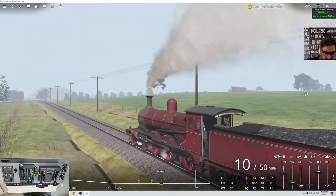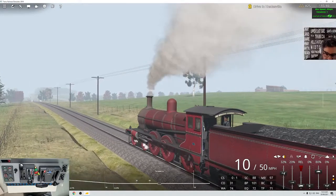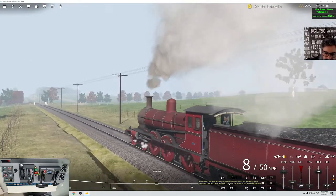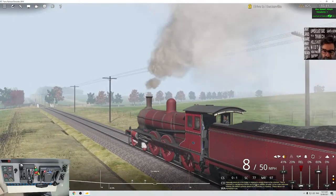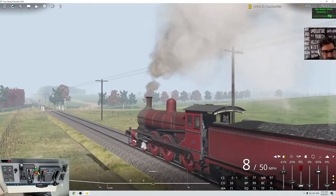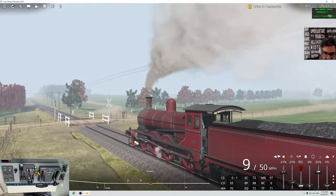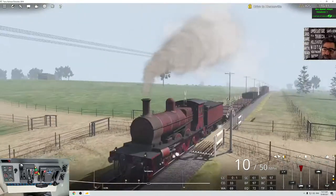Oh, she's slowing down. We'll just crawl along. I'm not putting any water in the boiler anymore. Our boiler pressure's down to 100. Try and get some blower action happening. I've only got to make it over that tiny crest up there and we're good for a little while. It is hauling a pretty heavy train.